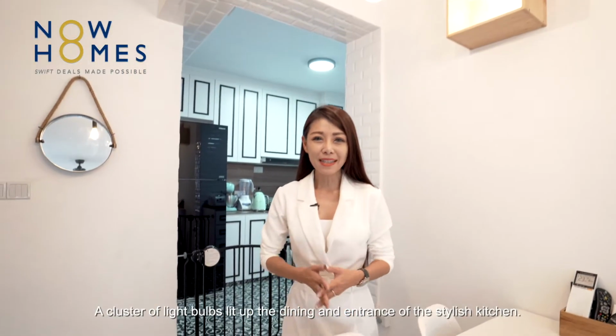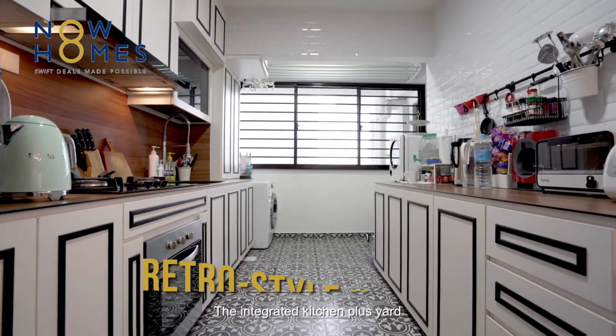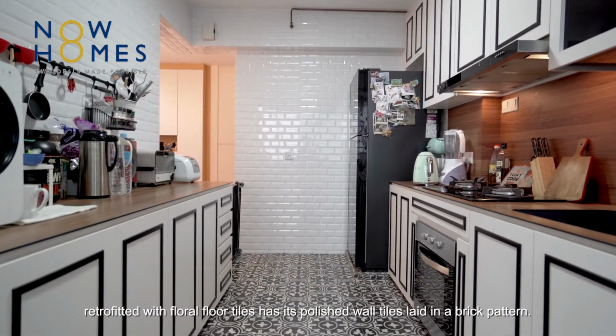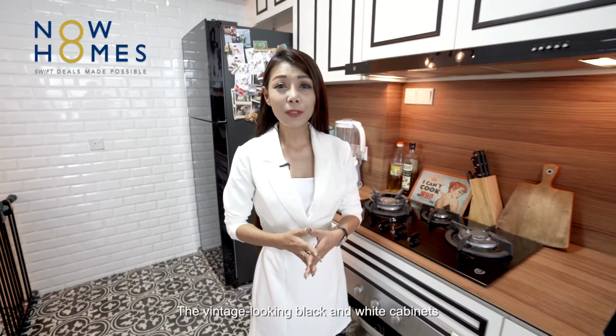A cluster of light bulbs lit up the dining and the entrance of the stylish kitchen. The integrated kitchen plus yard, retrofitted with floral floor tiles, had its polished wall tiles laid in a brick pattern. The vintage looking black and white cabinets have compact glass countertops and modern kitchen appliances built in.